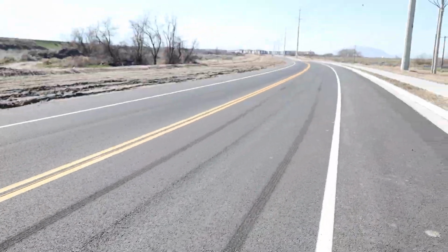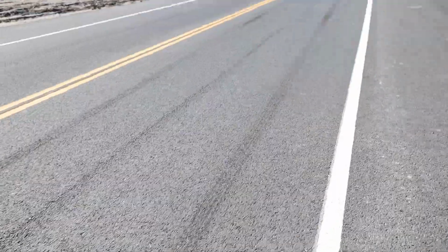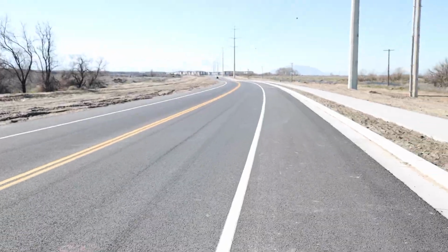Well, we just laid down some new lines on the road from the Ford Raptor R. These tires aren't going to last long. Let's see how long this skid mark lasted. Oh, they go way out there.